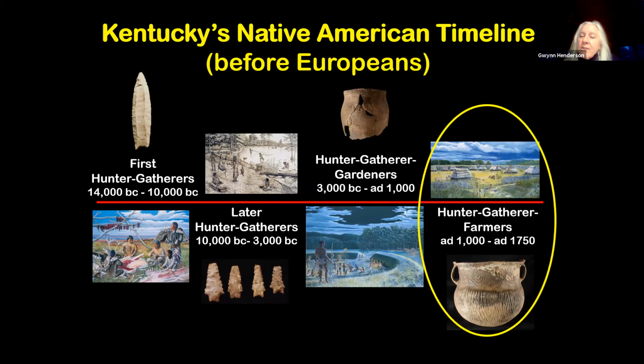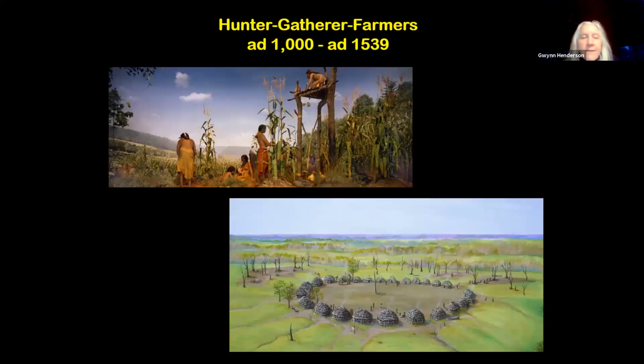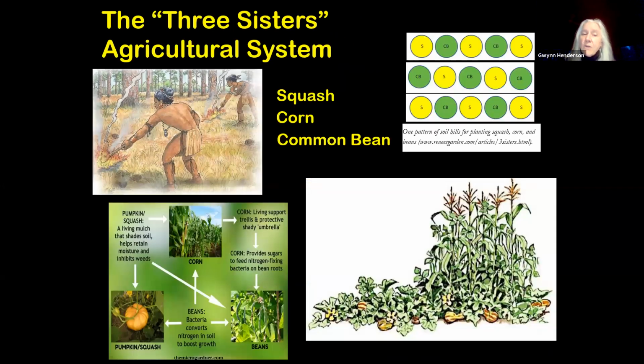Hunter-gatherer farmers, AD 1000 to 1750. Just exactly what it says, hunter-gatherer farmers. They grew the three sisters, corn, beans, and squash, initially lived in circular villages like their ancestors did, in probably the same number or maybe a little larger villages, permanent villages, and they were surrounded by their fields. The Three Sisters agricultural system is a very sustainable agricultural system. The corn is nitrogen removing, the beans are nitrogen fixing, the squash grow down along the corn hills, and it's very sustainable.